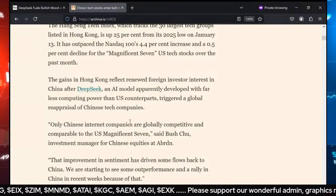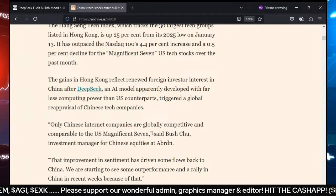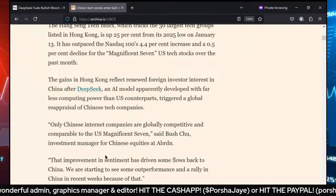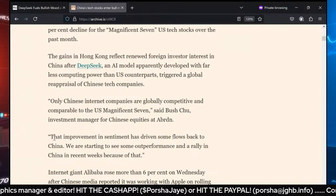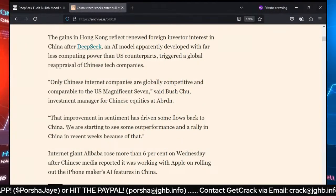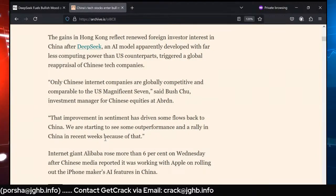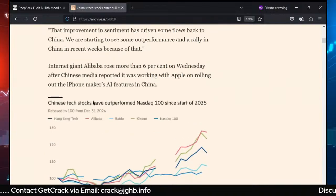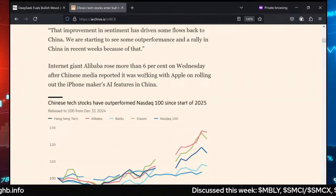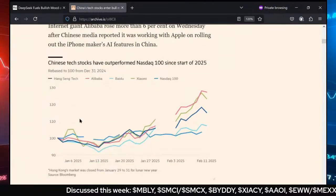Only Chinese internet companies are globally competitive and comparable to the U.S. Magnificent Seven, said Bush Chu, investment manager for Chinese equities at ABRDN. That involvement and sentiment has driven some flows back to China. We are starting to see some outperformance and a rally in China in recent weeks because of that. Internet giant Alibaba rose more than 6% on Wednesday after Chinese media reported it has been working with Apple on rolling out the iPhone maker's AI features in China.